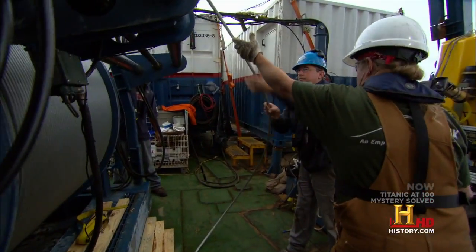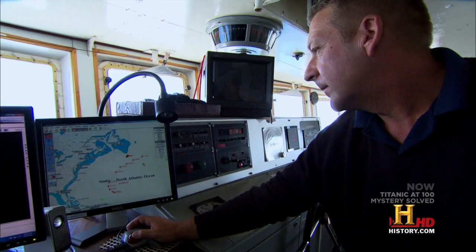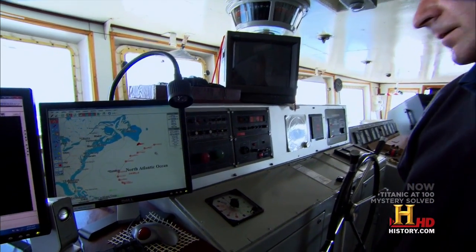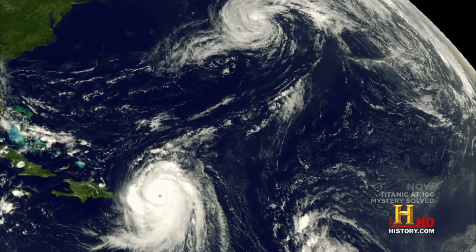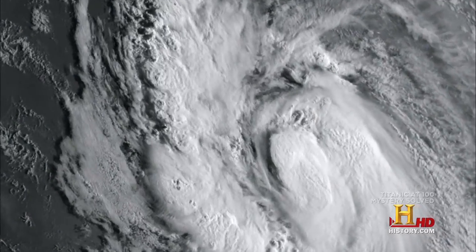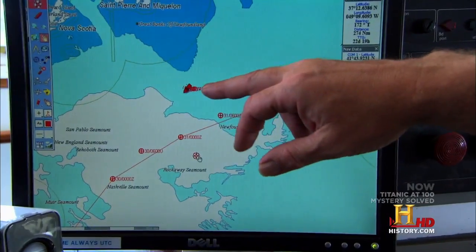After the ceremony, preparations resume for the first dive. But already there's trouble. We've got not one but two hurricanes moving up the coast. What do? Do we just move off of the site and let one hurricane go through? Then what happens if another one is coming up right behind it? There have been expeditions that were totally scrapped because of weather, and that would be heartbreaking.